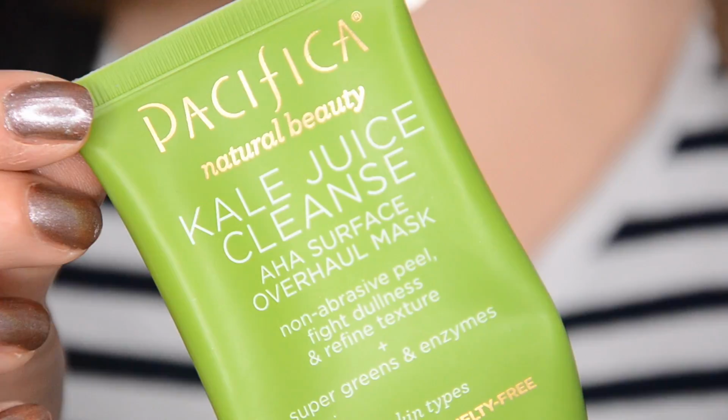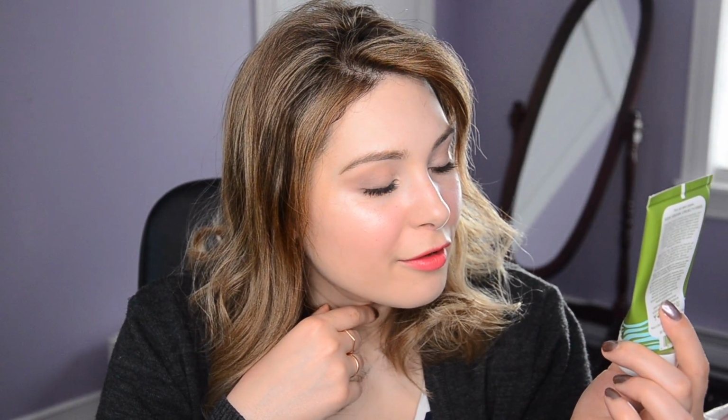I have a mask that I finished. This is Pacifica Kale Juice Cleanse, from Pacifica Natural Beauty. I tend to be very interested and intrigued by natural brands. This was okay. It's, I believe, an enzyme peel sort of idea, a non-abrasive peel to fight dullness and refine texture. I didn't think that it was bad. It did kind of work, but it wasn't as effective as my normal chemical peels, glycolic acid peels, AHA peels. It's nice that it's natural, but I do want my natural products to be as effective as any other products. So I won't repurchase this, but I will keep looking at natural brands for skincare and makeup that would rival my chemical-laden usual choices.